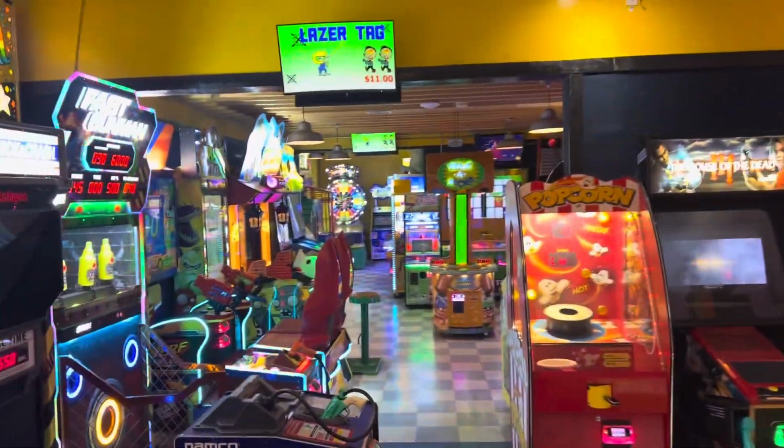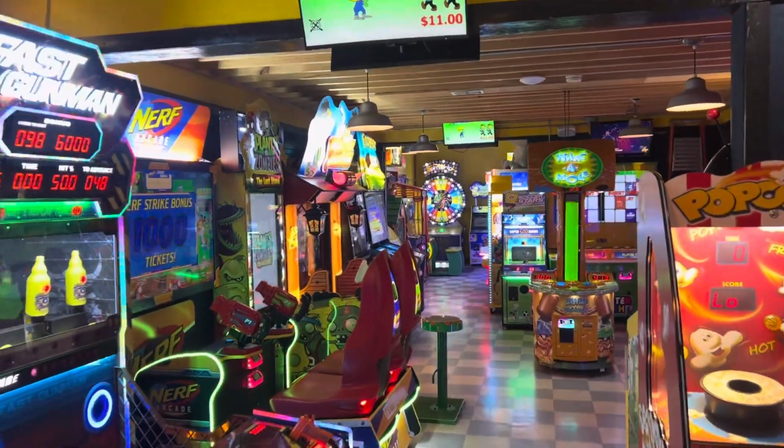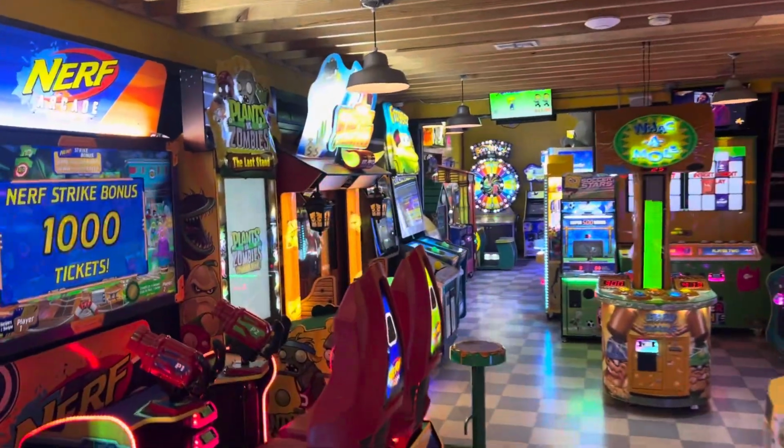There's some really cool stuff here. So again, 100%. This is in Houston, Texas. 100% come here. This is a really, really awesome hidden gem arcade here.